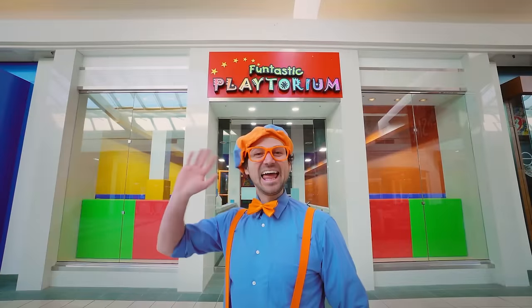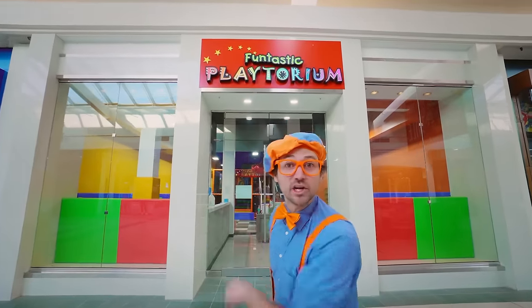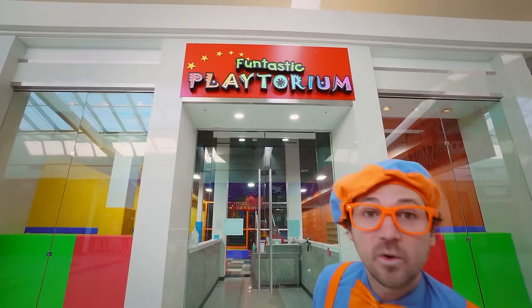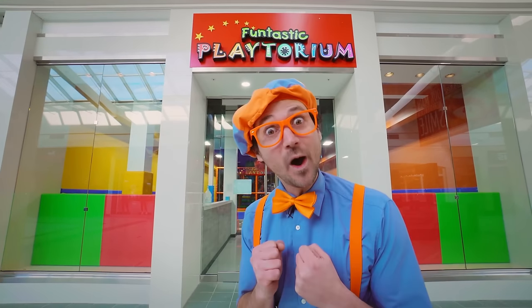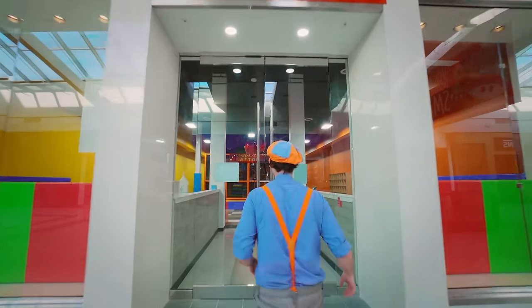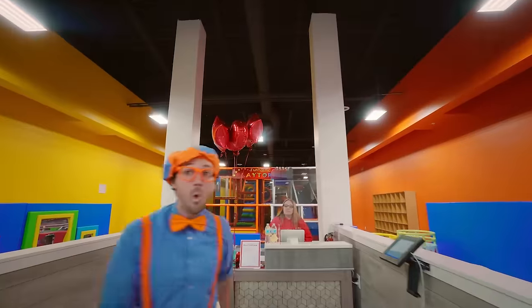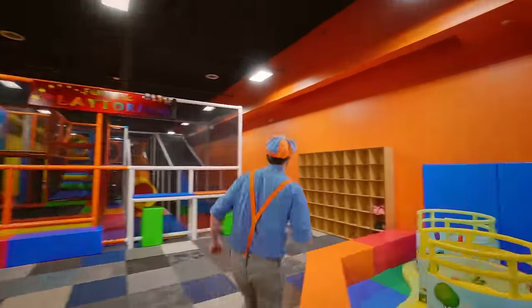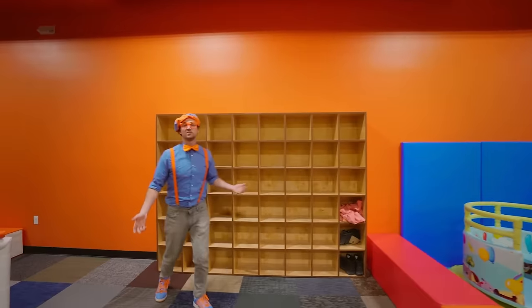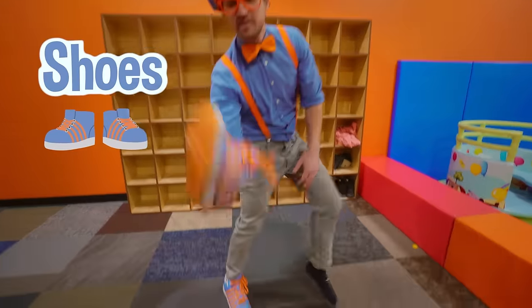Hello. Hey, it's me, Blippi. And look at where we're at. Yeah, we're at the Fantastic Playtorium in the Tacoma Mall in Washington. Let's go. Wow. Hey. Have fun. Yeah, let's go. First thing we have to do is take off our shoes.